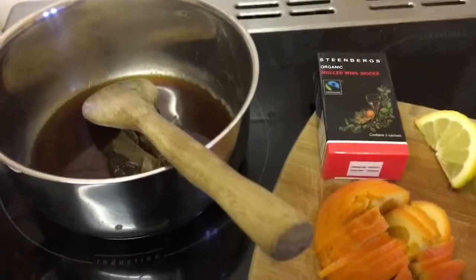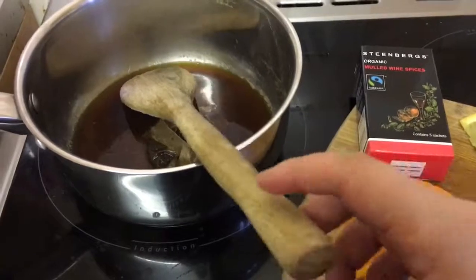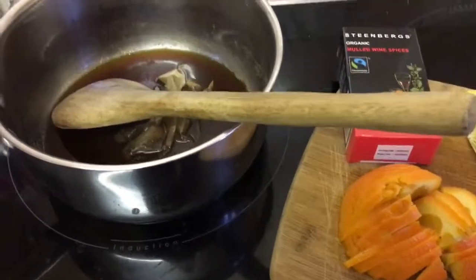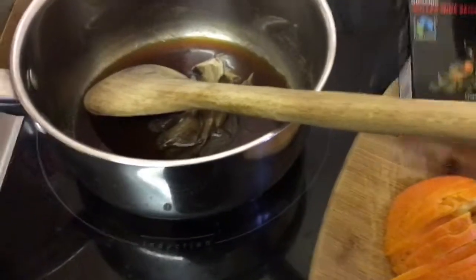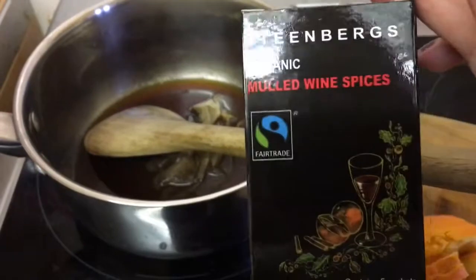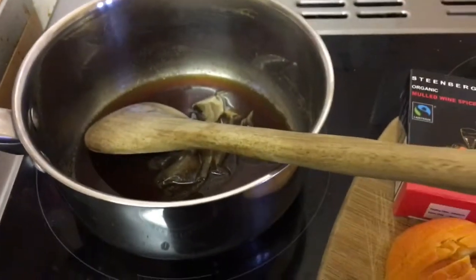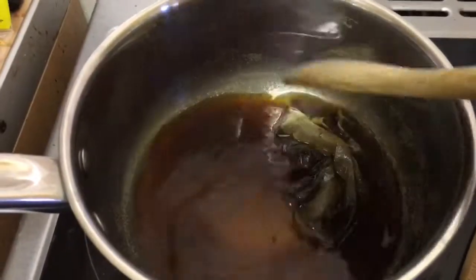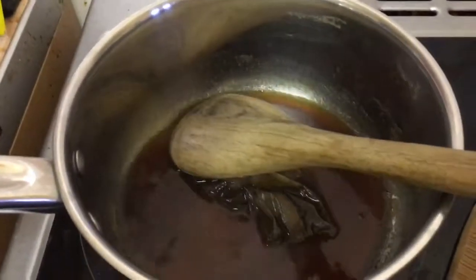So it is Christmas Eve and I am making mulled wine. I love mulled wine, it's one of my favourite things for Christmas. I'm using these Steenbergs Organic Mulled Wine Spices. I'm excited to be using those. So I've got that in the bag in there with brown sugar and water.